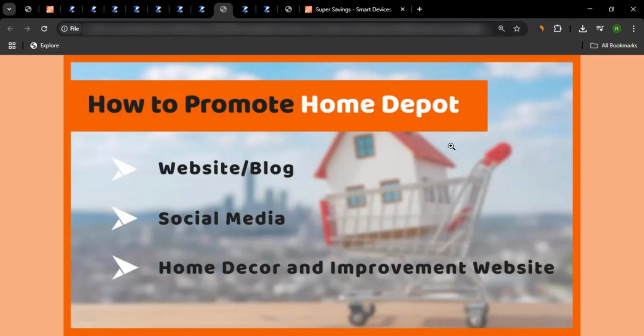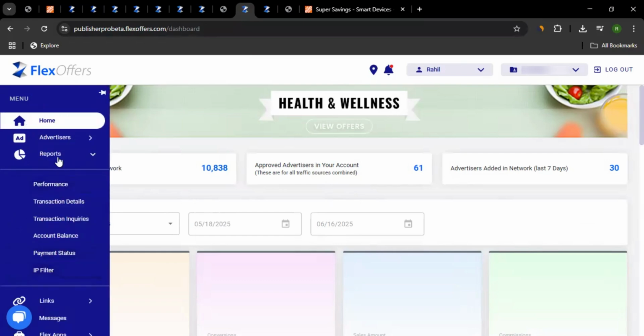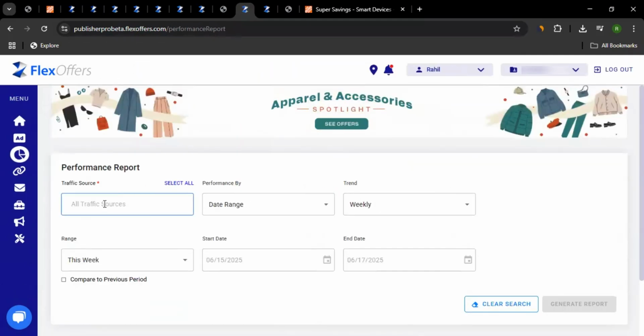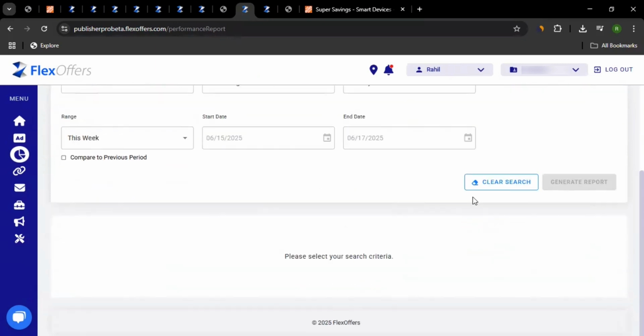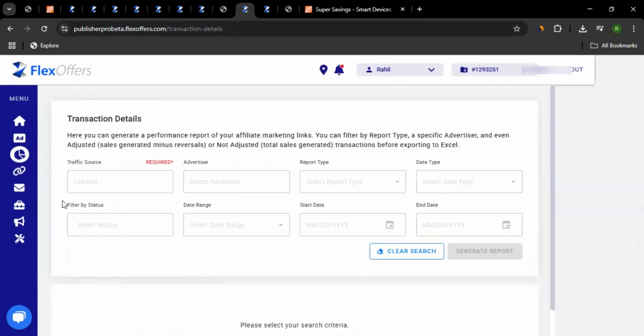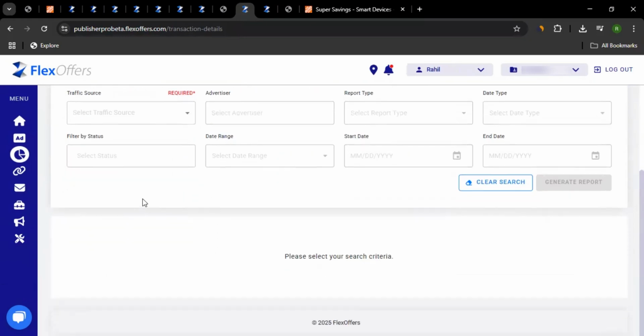What about the performance? All the sales that you will bring to Home Depot, where would you see your performance? For that, you have to come to the Flex Offers Publisher Dashboard once again. Once you're here, look at the left-hand side menu bar once again, and this time hover over Reports and click on Performance. When you do that, it will take you to the section. Over here, you can select your traffic source, you can select the date range, and you can run the report. This will allow you to see the performance. Then if you want to see the transaction details, you can click on transaction details. Again, select these things. You would be able to see the transactions that have occurred.